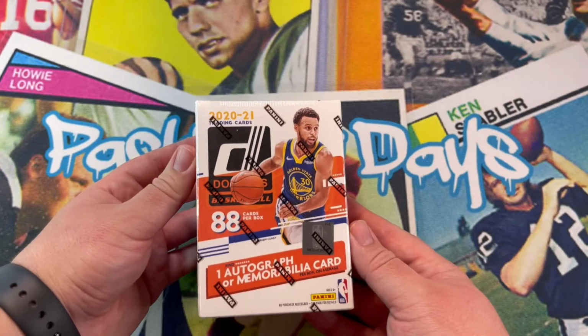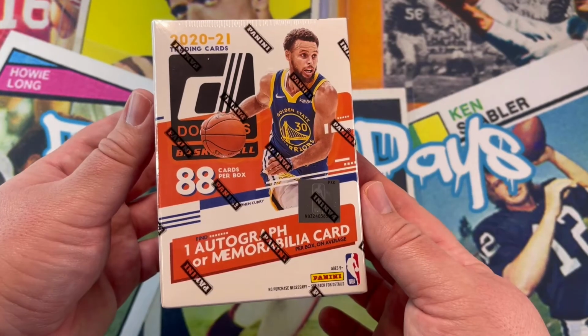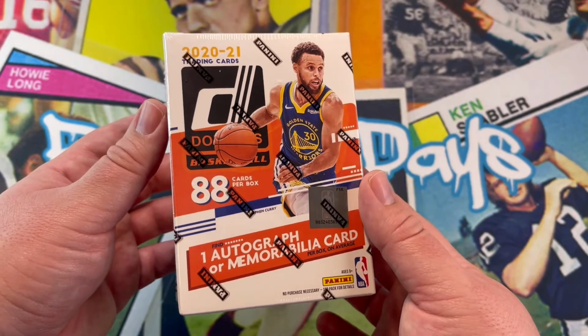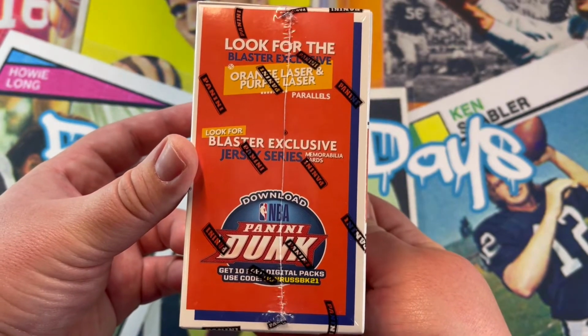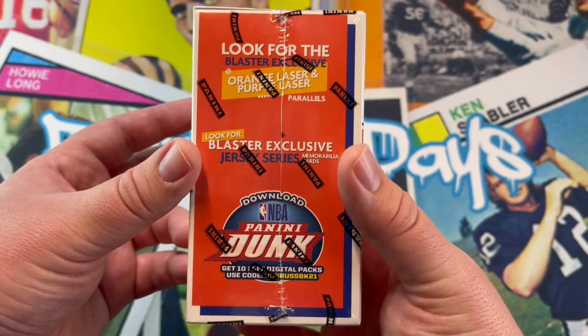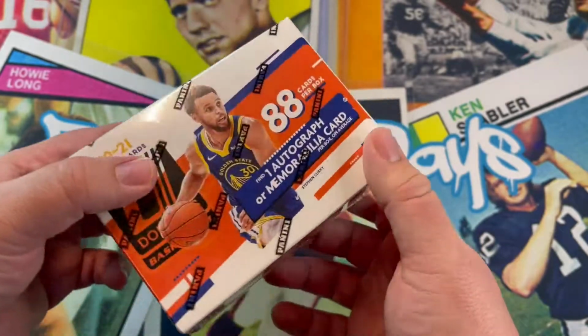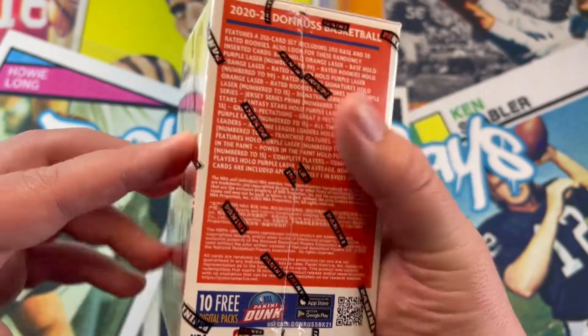Today I got a 2020-21 Donruss Basketball Blaster Box. Find one auto or mem card per box on average. Look for the blaster exclusive jersey series. Okay, cool. Orange laser and purple laser. Blaster exclusive. This is the side. If you guys want to pause it and check it out, you're more than welcome to.